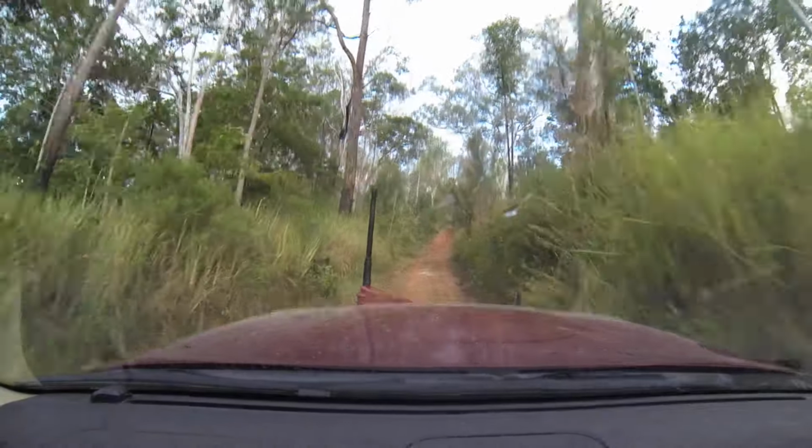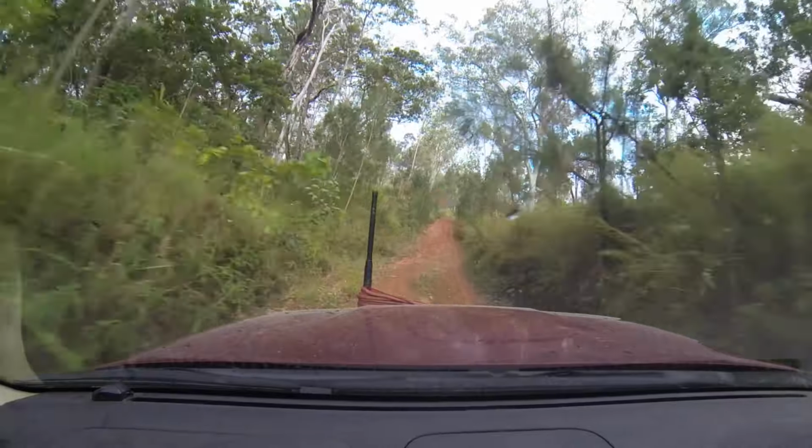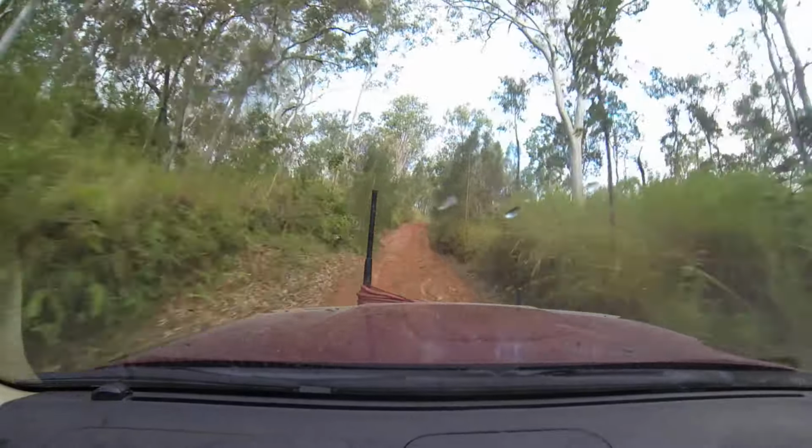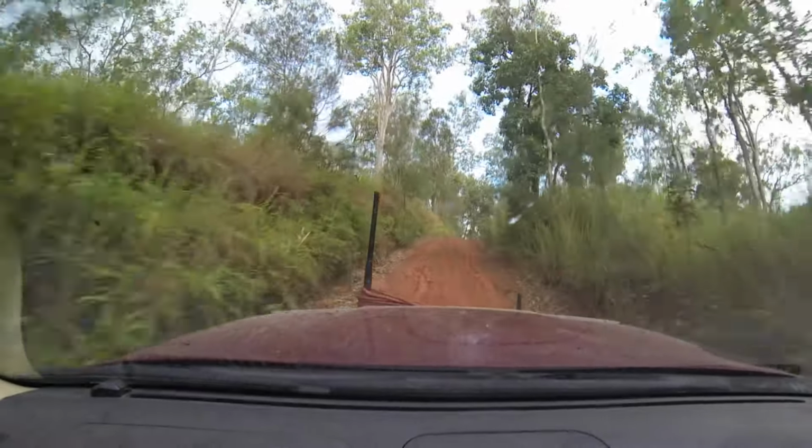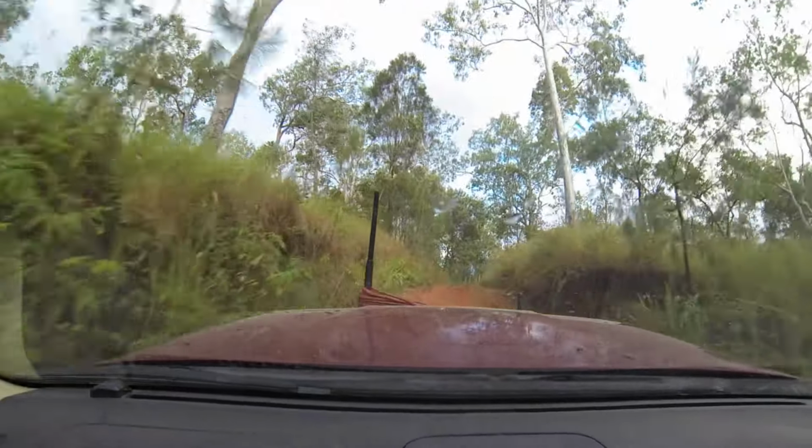As we had already been through the Daintree on the Bloomfield Road a week earlier when the CREB was still closed, we decided to head back down the CREB to continue our journey south. The return trip was pretty similar to the way up and gave Lara some good mud driving practice.